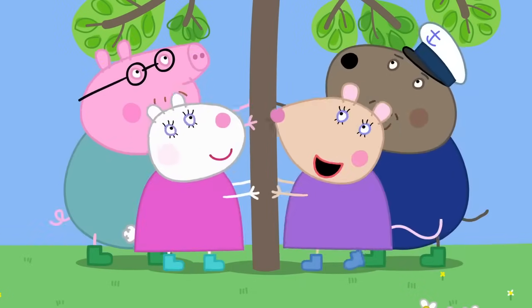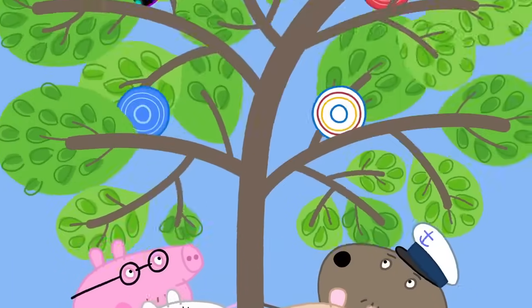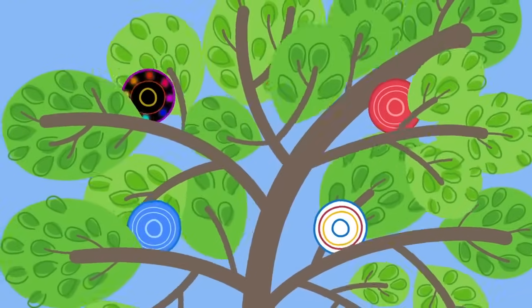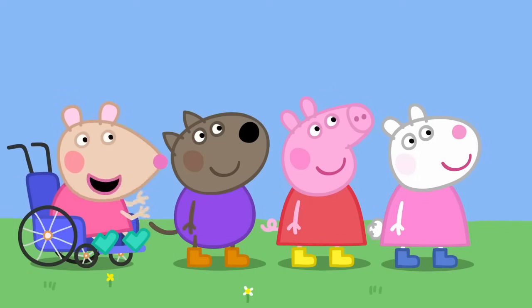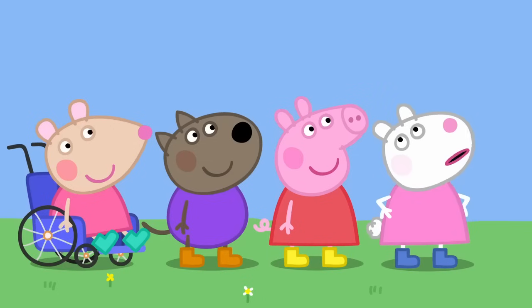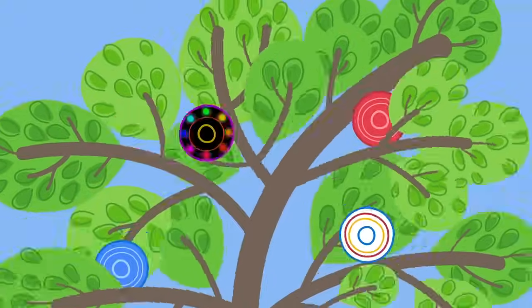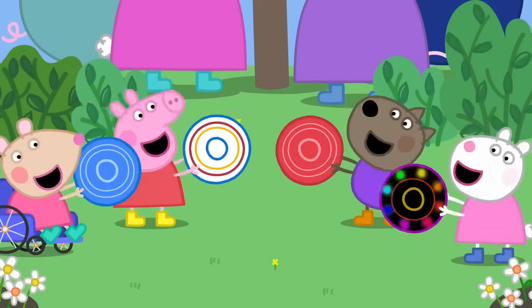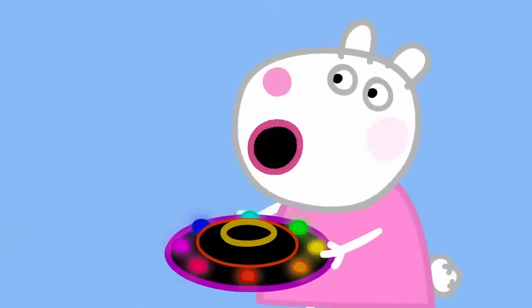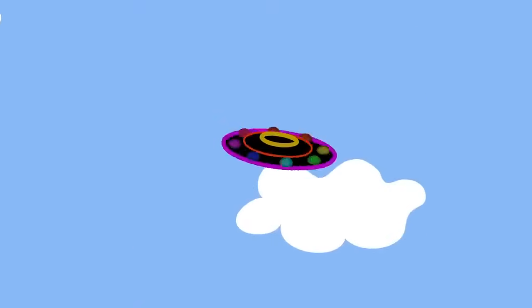Right then. Squeeze! I think it's working. Keep shaking, Daddy. Shake harder, Mummy. Come on, Mum. Put some effort in. I'm trying my best. We did it! Hooray! Okay, everyone, watch what my disc does. Susie's flying disc has flashing lights and plays music.